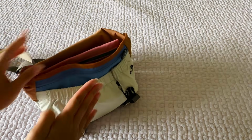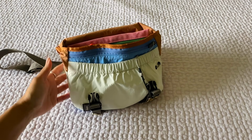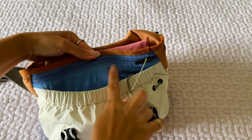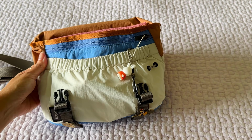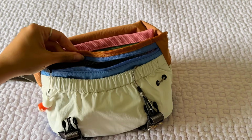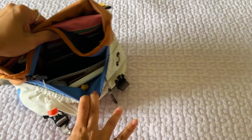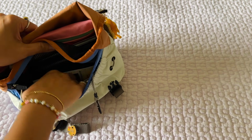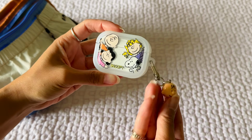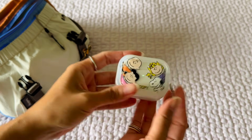So that's what was in this front pouch. Now, looking at the handbag, there is also this zipper right here. You guys know I love my pockets, and I just have my little Miffy charm to add on here. You just unzip that, and in this front compartment is where I have my electronics. This is my headphones, my AirPods with my Snoopy case and charm.